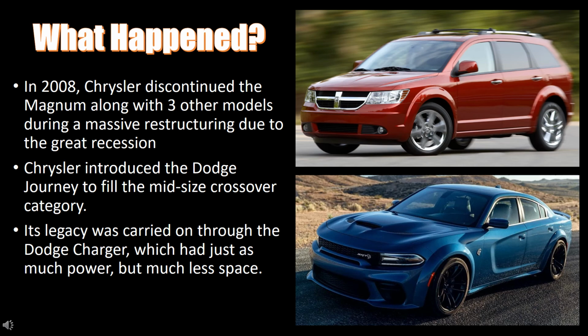So what happened to the Magnum? In 2008, Chrysler discontinued 4 models, including the Magnum, in a massive restructuring in which they cut over 10,000 jobs due to the Great Recession. They introduced the Dodge Journey to fill the midsize crossover segment, but that car is such a heap of garbage it's truly an insult to the Magnum.